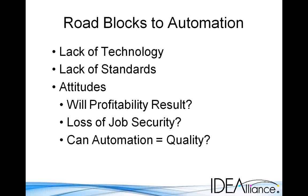The reality is that without automation, you may lose your job because your company may go out of business. Without automation, the truth is your quality might not be as high as if you automated. So there's always all of these factors whenever an organization or an industry undertakes an automation project.